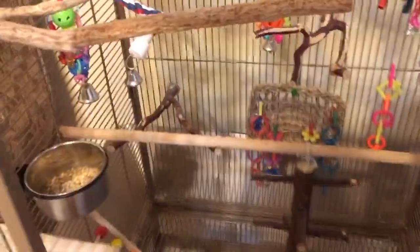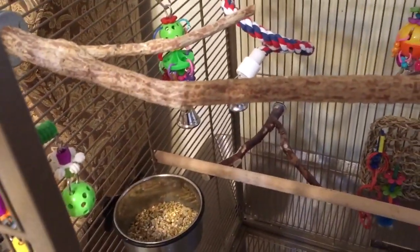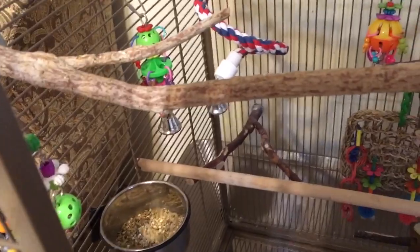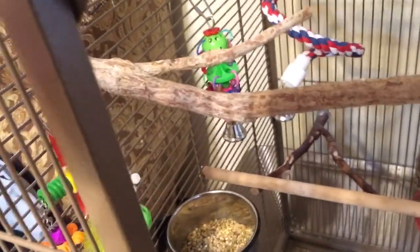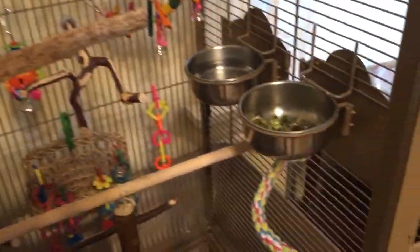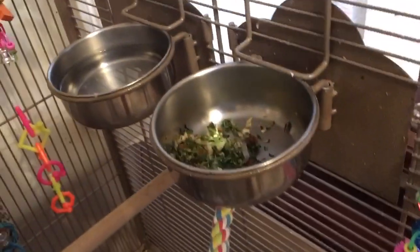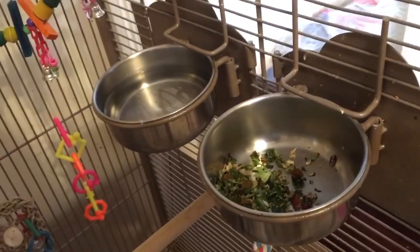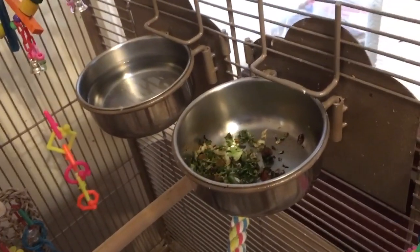So inside of the cage, there is this perch, which is made of bottle brush, and this perch is very good for birds that like to chew on the bark. It has very soft bark, and Pearl loves to chew on this bark here. As you can see, she has chewed a lot of it off. And then over here, we have her vegetable dish and her water dish. She has the same setup as Ducky, where she has a separate dish for her pellets and vegetables.